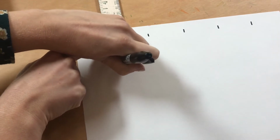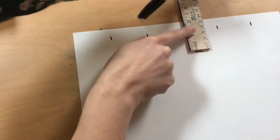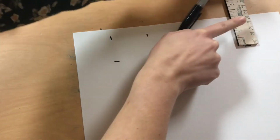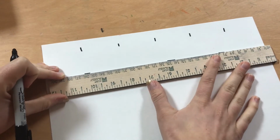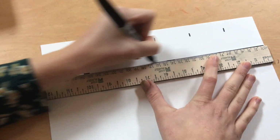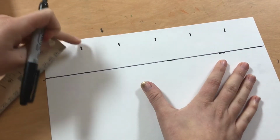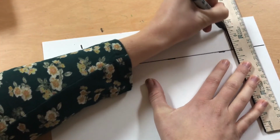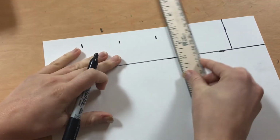Now I'm going to connect those dashes to make one long line. And then every 2 inches, I'll draw a vertical line. So there's 1, 2.